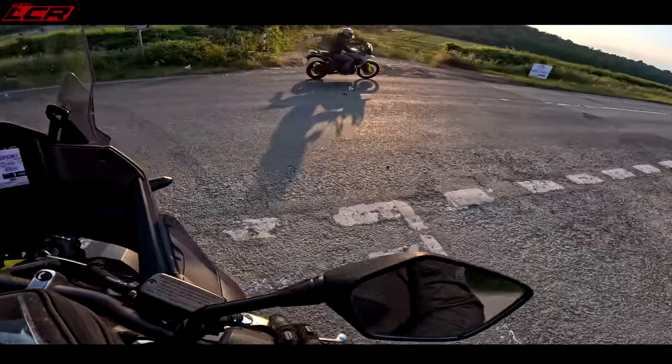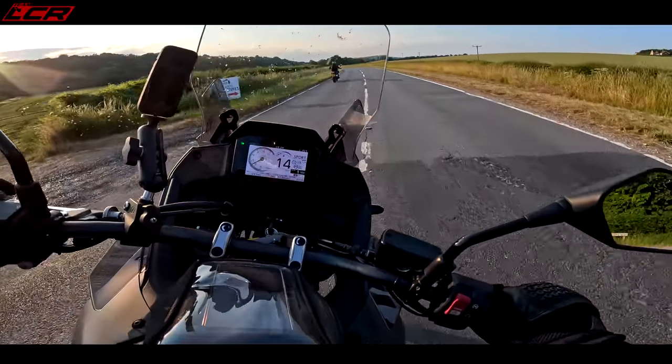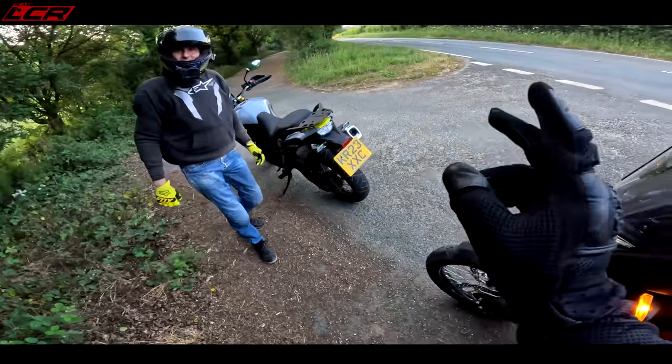God, steering looks amazing on this. Absolutely amazing. So, you know, we've got to decide. We've got to choose which one we'd have.